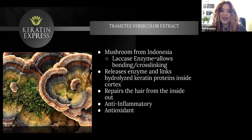The Trametes versicolor extract is a mouthful, but it's the name for a type of mushroom that comes from Indonesia, and it contains the enzyme laccase, I believe is how it's pronounced. This specific enzyme allows cross-linking or bonding proteins in the hair. So I like to think of this enzyme as a lattice pattern.